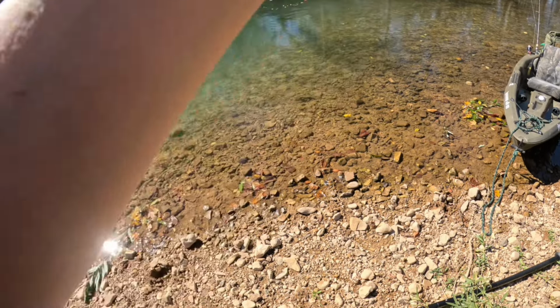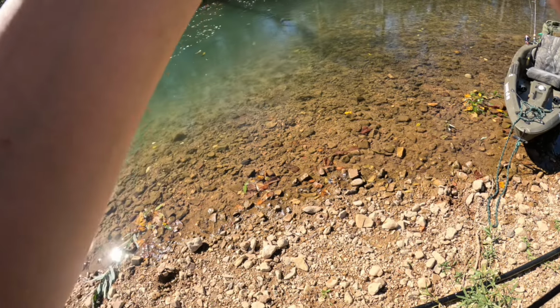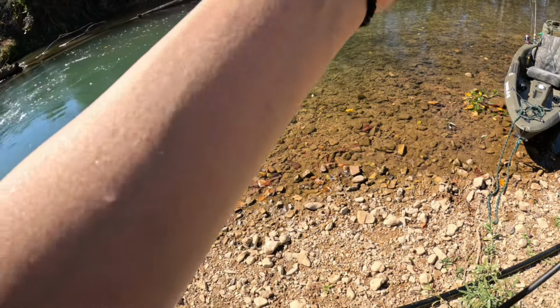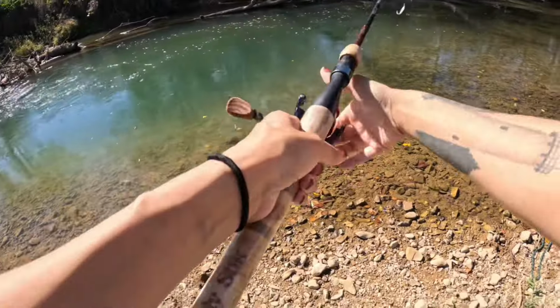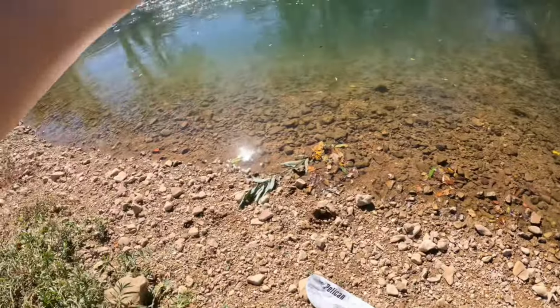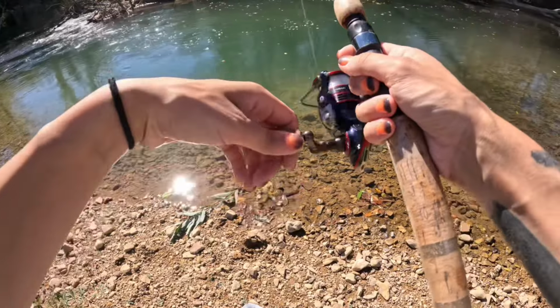He knocked my swim bait off and everything. Gotta be careful, because I don't really have many of these. Actually, this might be my only one. Ha! Okay, so these fish are in here eating. And I just lost a good one, y'all. He might come back later, because I'm going to throw a minnow in here before I leave.